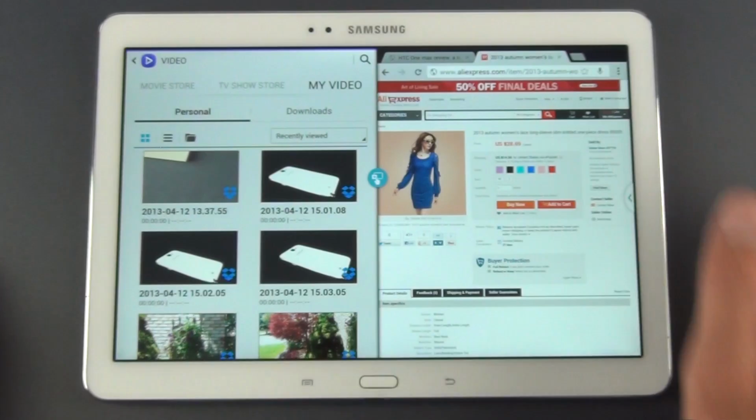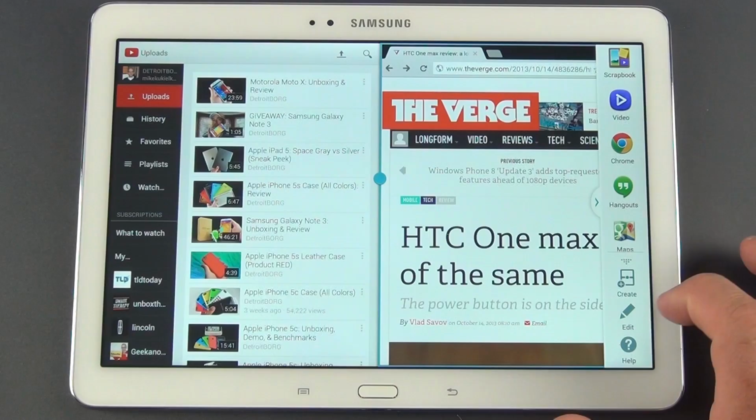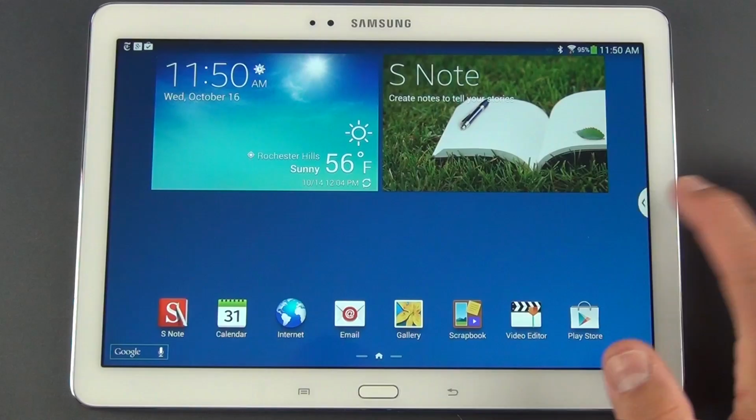Now, if you routinely like to have certain apps open side-by-side, you could set a recipe. So, for example, I have YouTube and the Chrome browser. If I go to this options icon down here, I can go and create a new recipe. So, right now, it's YouTube/Chrome, which works for me. So now if I go to my multitasker, you can see I have YouTube/Chrome. If I tap that, it launches both windows side by side.